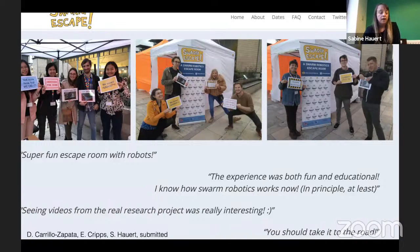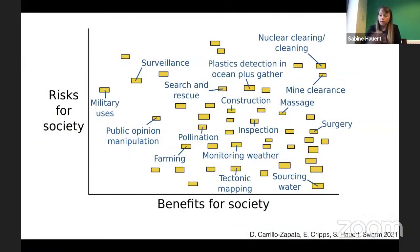And so to figure this out, I think we need to ask people. And so we designed an escape room called Swarm Escape before COVID, when we were allowed to lock people into spaces, and people would come by and it would take them 40 minutes to crack the puzzles and escape from the escape room. But in the process, they learned about swarm robotics, and then they could tell us where they thought swarm robotics would be useful in terms of the benefits for society versus the risks for society.